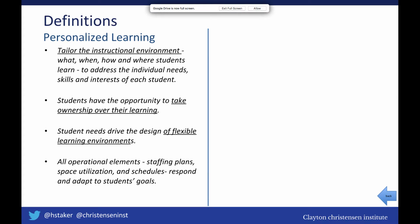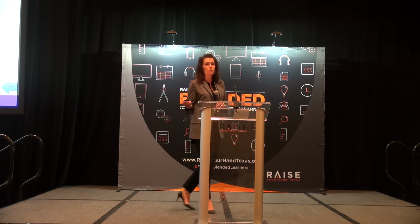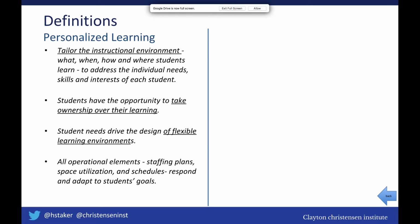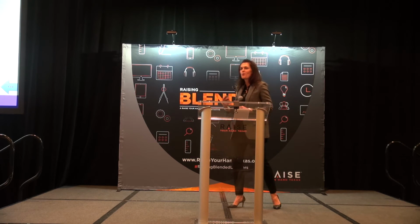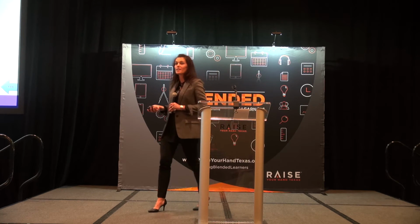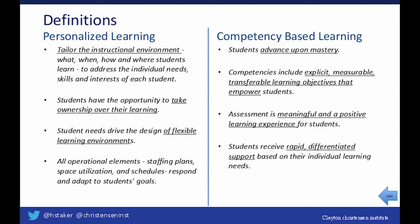We've talked about flexible learning environments, right? Understanding that there are different modalities that we need to embrace in order to achieve personalized learning. And then all operational elements, everything we do, responds to students' goals and students' needs. So rather than saying this is the building we have, so now let's figure out how to educate our students, we flip that and say what do the students need and how can we figure that out?